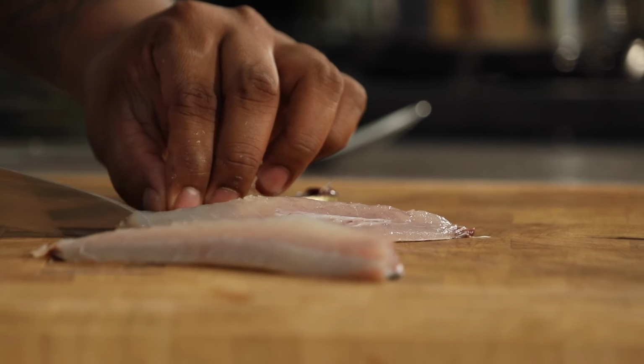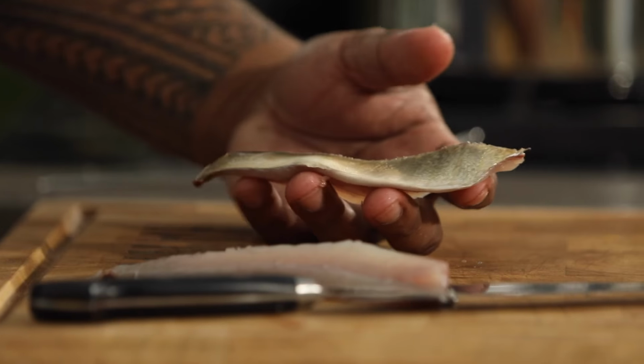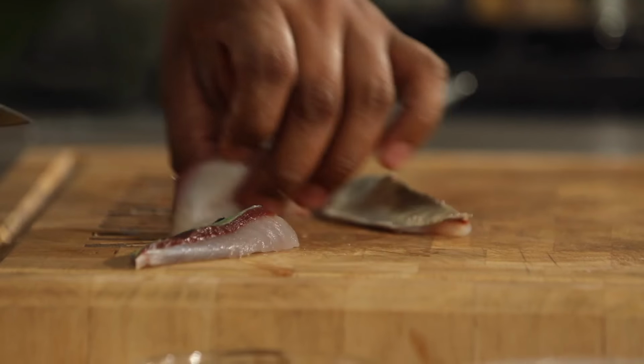If nobody ever had this, tell them what kind of texture and what it was similar to. This is kind of like a mackerel, very oily fish. Yeah. You could definitely easily use a snapper or, you know, like some kind of nice little white fish. All right. So I'm going to slice them. Okay. Just like that with the skin on.